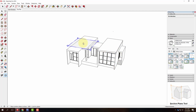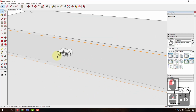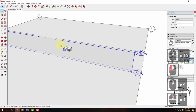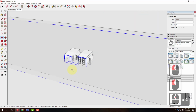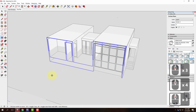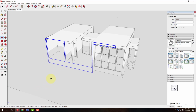We did the plan view by looking straight down at the object. I'm going to orient it so that it's running in this direction along this face. Then I can select the section plane. It's that one there. And I can use the move tool to move that section plane back through my building. That is one of the really neat features of SketchUp, this dynamic sectioning tool, so that we can look through our building as we start to move it.